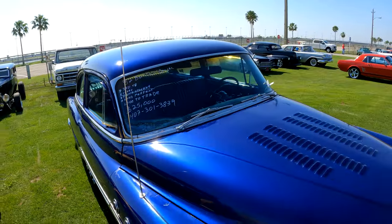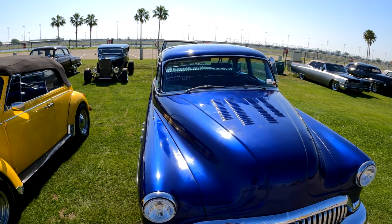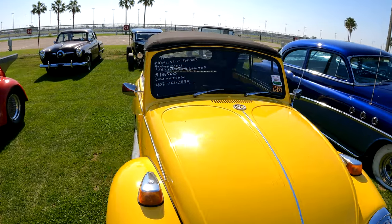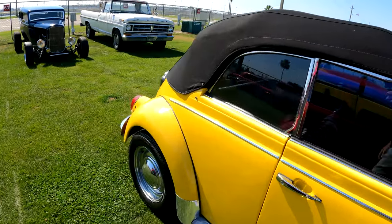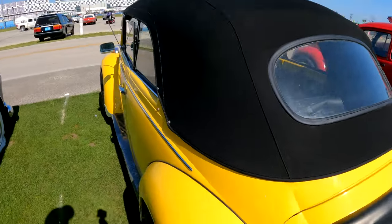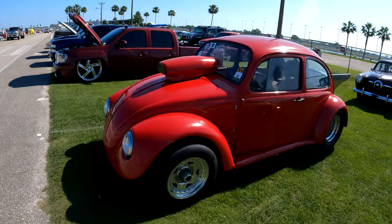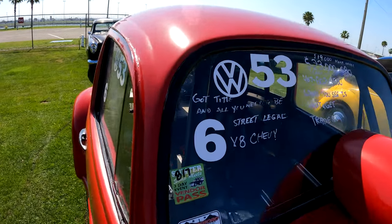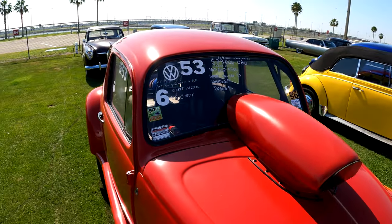'52 Buick Special. It's got a 350 V8 in it, TH350 transmission, power steering. It runs perfect. He'd love to trade this one too. 407-301-3839, same phone number on this bug. It's a '71, 12.5, new interior, new top. Chevy, 19,000 on this.